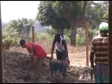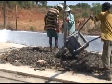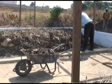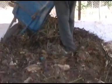The next step is to build windrows. Therefore, market wastes and cut elephant grass are arranged in alternating layers. Elephant grass is used to enhance structure needed to improve porosity and aeration.